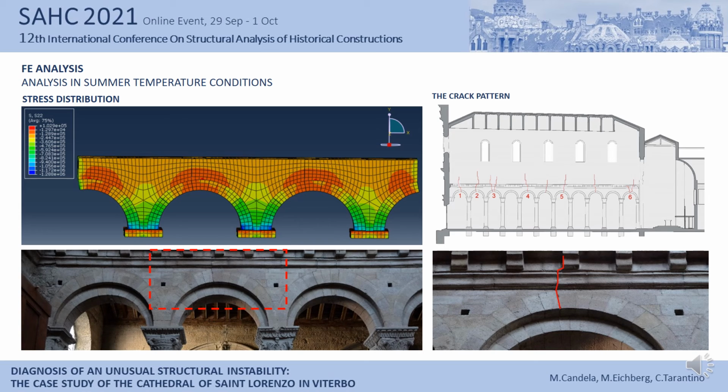The figure shows the result of the numerical analysis with a focus on the stress distribution in the model part represented by the arches and the upper wall only. The result related to the summer conditions shows that a concentration of tensile stress, with a magnitude very close to the one attained experimentally, occurs in the central part of the arches and in the wall above. This means that the orange area observed in the figure represents a potential damage zone where a crack pattern could develop.